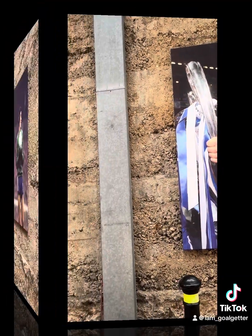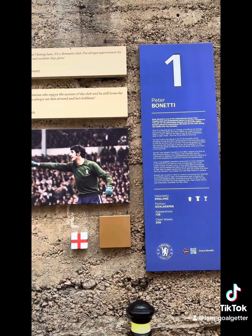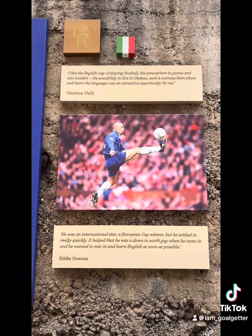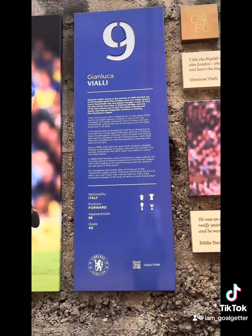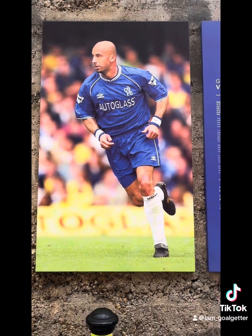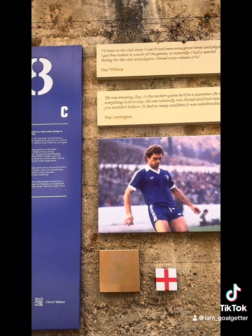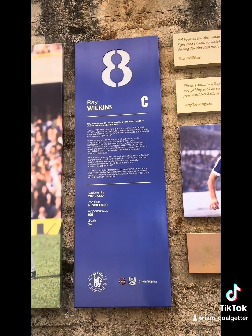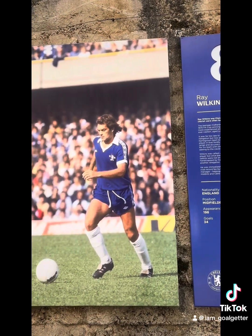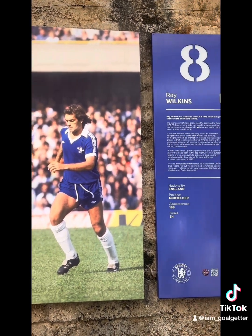So another player we have here is the former goalkeeper of the team, Petar Borota. So another player on the wall is the Italian Gianluca Vialli. And the next player on the wall is also a former captain of the club, Ray Wilkins. Ray Wilkins was also at some point assistant manager at Chelsea, and at some point he was also an interim coach at Chelsea.